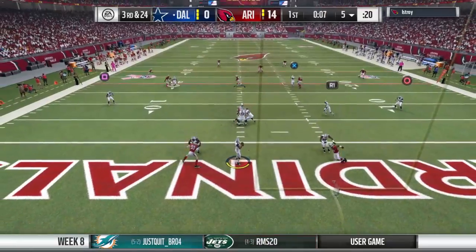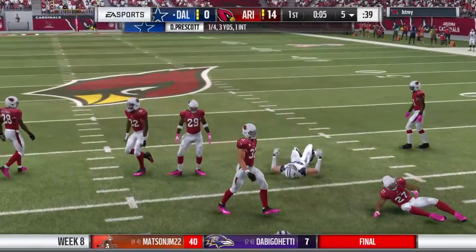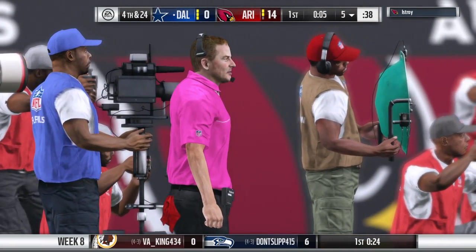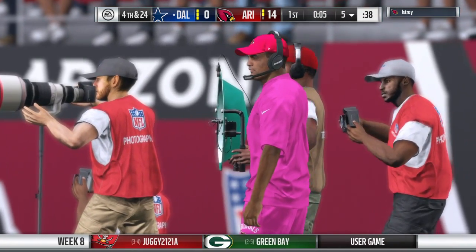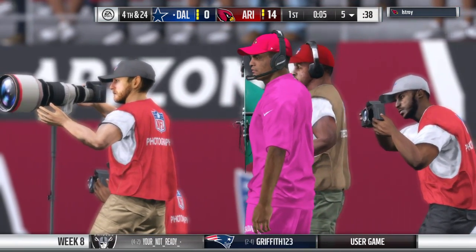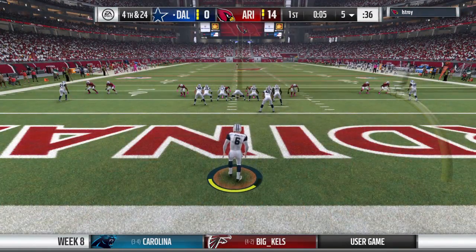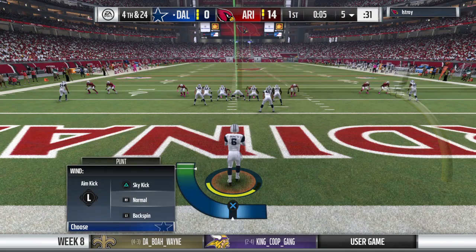Back near his goal line, it's Prescott. And that is incomplete. Jason Witten, the intended target. Now 4th down. Oh, man, for him to be that wide open and drop it. Sometimes you have just too much time on your hands, right? You end up thinking way too much, and your hands get shaky. And yes, he's a tight end, but that's a catch he should have made.